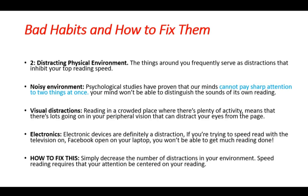Visual distractions. Reading in a crowded place where there is plenty of activity, or even reading in front of the television, means that there is lots going on in your peripheral vision that can distract your eyes from staying glued to the page. Electronics. Electronic devices are definitely a distraction, no doubt about it.